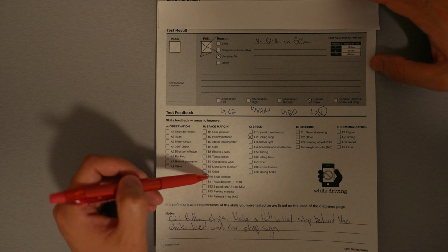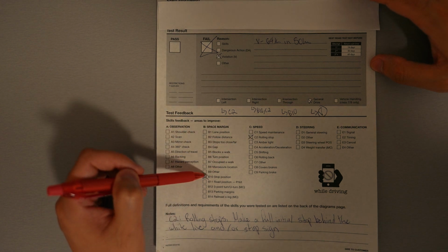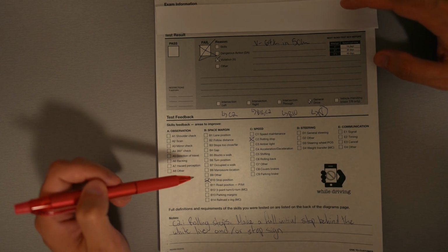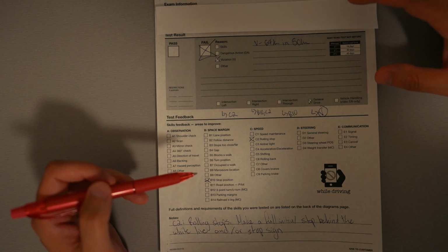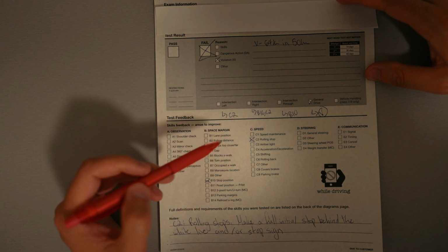B10, so stopping position. This is tied to the same thing. Sometimes students overshoot the stop line and then they don't even bother stopping, or they think they stopped but they didn't stop. So it's all kind of tied to the same thing here.